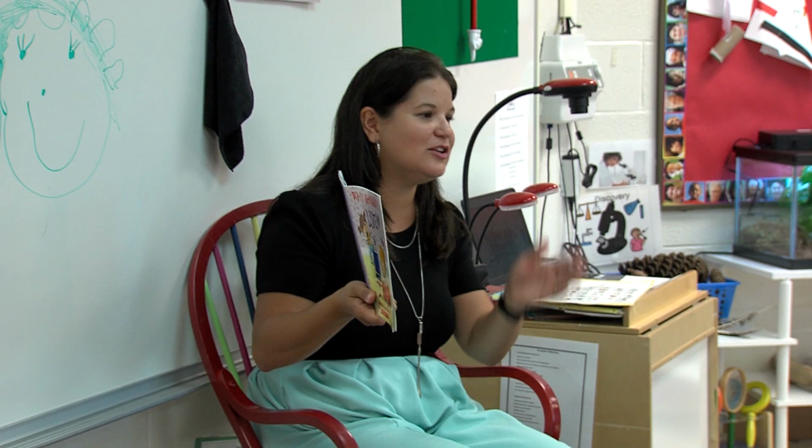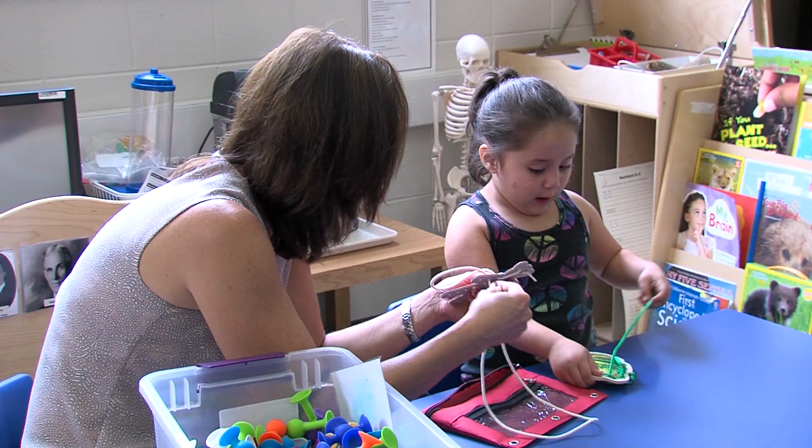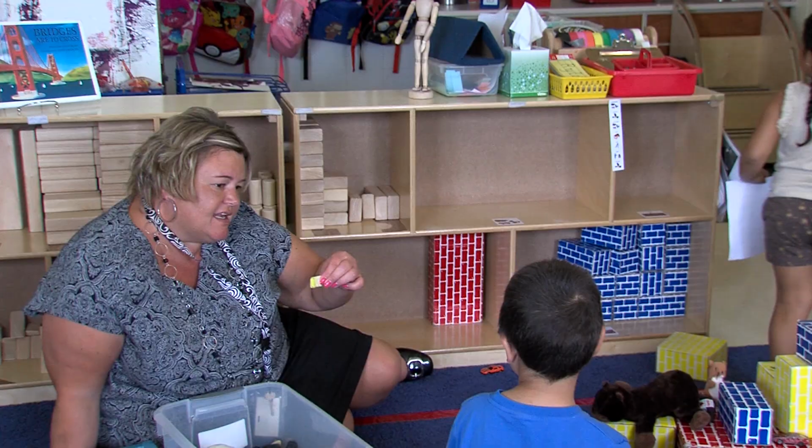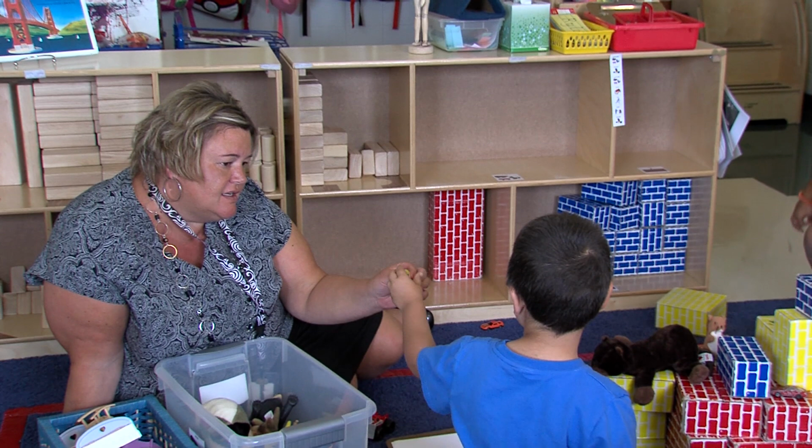So we, as a service provider, me as a service provider, can get an idea about what the focus is for the curriculum in the classroom for the week, and then I can tailor my activities to go along with that to support what the teacher is doing.